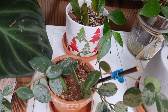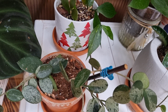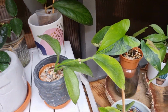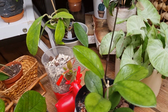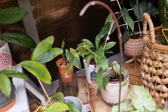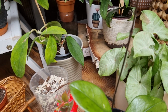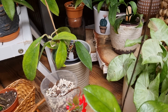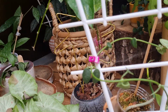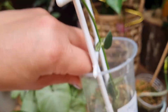My beautiful Hoya Matilde variegated, it's growing and growing and growing, and I'm absolutely loving it. I love the variegation. Absolutely beautiful. This is my Hoya Australis, and you can see it just gave me a tendril, and I hope it's going to grow leaves. Well, I have so many beautiful Hoyas, and they are growing. This is beautiful as well. I absolutely love it. This is Hoya Lithophytica.